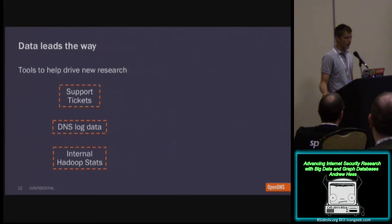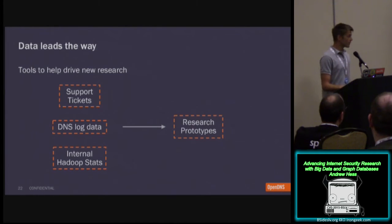And we could look at our DNS log data and say, hey, we actually have a handful of customers that are actually seeing this. So this is something that would be more urgent than something that none of our customers are actually visiting. And so that could drive the decision to spend some time there and develop a prototype to start to detect and enforce that.